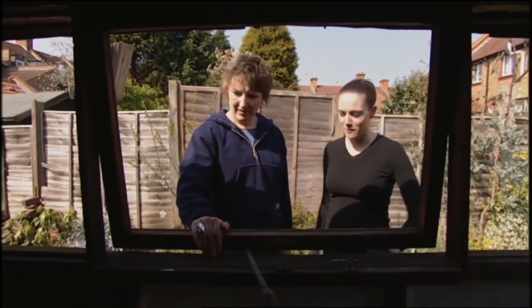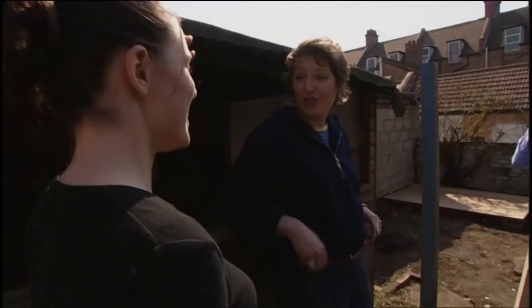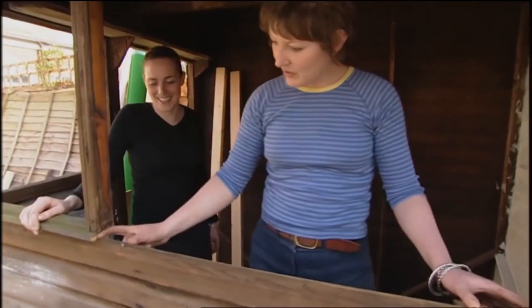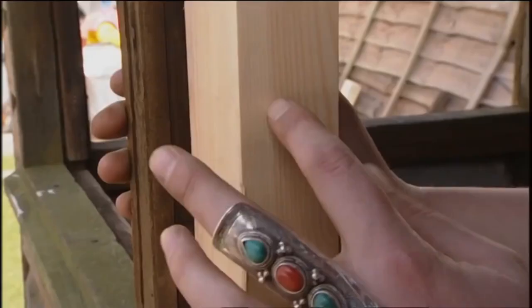Well, to make the new door frame, we need a pair of 3x2 timber battens, which Lisa's brother David has picked up for us. With the amount of work ahead of us, we need all the help we can get. Lovely. I've worked out that this is 6 inches wider than our door, so we need to make a new frame out of bits of 3x2. Which we've prepared earlier. So they'll slot in there. We'll hammer them into this, and then we'll nail these bits of shiplap onto here. And then we can hang our new door.